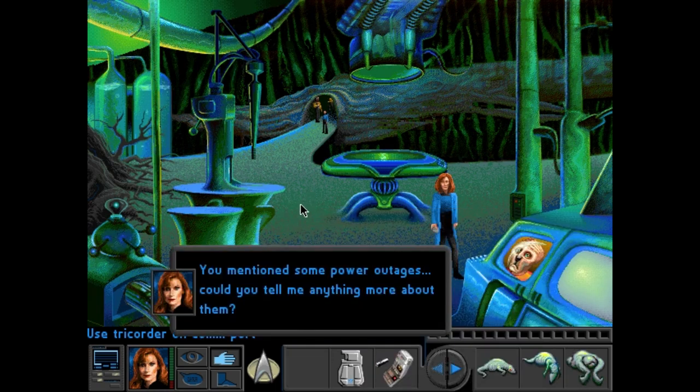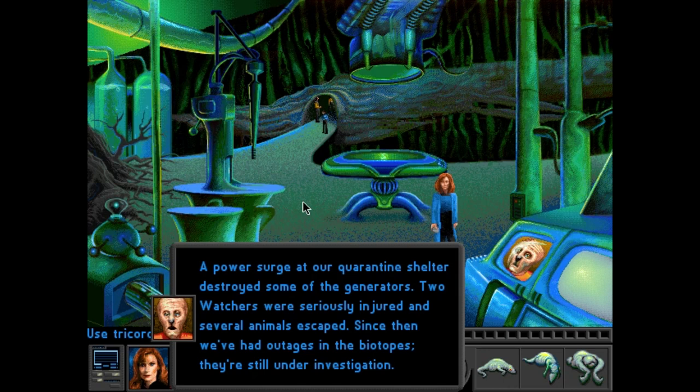Some power outages. Could you tell me anything more about them? A power surge at our quarantine shelter destroyed some of the generators. Two watchers were seriously injured and several animals escaped. Since then, we've had outages in the biotopes. They're still under investigation.